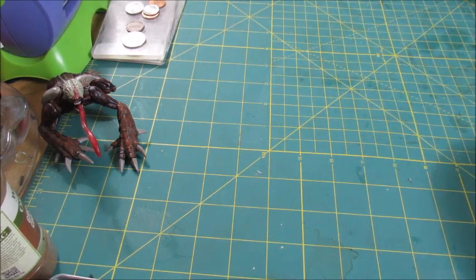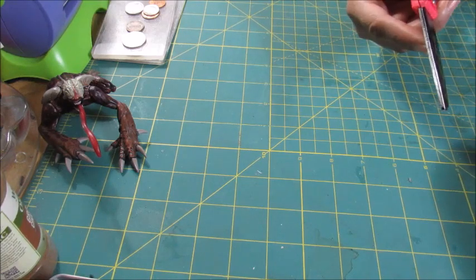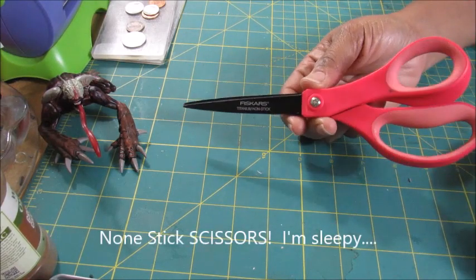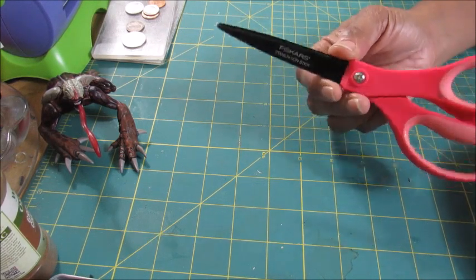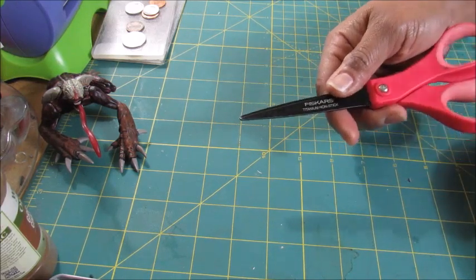Okay, next for me are scissors. Now I can't find my detail scissors, but I did find these right off the bat. These are my Fiskars, titanium non-stick. Non-stick scissors are essential, especially if you're cutting through something that has like that double-sided stick tape so it won't stick and gum up your scissors. Yeah, you do need some non-stick scissors.